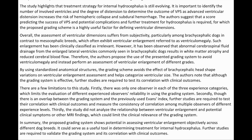Firstly, there was only one observer in each of the 3 experience categories, which limits the evaluation of different experienced observers' reliability in using the grading system. Secondly, though there is an overlap between the grading system and the previously used Evans index, further studies are required to test their correlation with clinical outcomes and measure the consistency of correlation among multiple observers of different experience levels. Thirdly, the study did not analyze the relationship between ventricular enlargement and potential clinical symptoms or other MRI findings, which could limit the clinical relevance of the grading system.